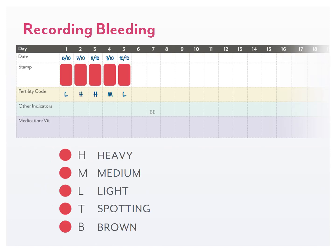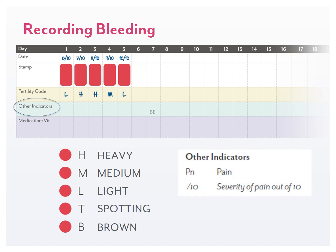Day 1 of every cycle is the first day of proper menstrual flow. Codes are obvious according to the intensity of bleeding. In addition, it is useful to record intensity of period pain out of 10, or if you have altered bowel habit during menstruation. These codes are available at the back of your chart.